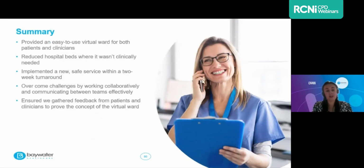So just in summary, the Gloucestershire COVID virtual ward was easy to use for both patients and clinicians. We did reduce hospital beds and still are, where they weren't clinically needed. We implemented a new safe service within a 2-week turnaround. And we overcame our challenges by working together. We had open communication all the way through, and still do now. We've made some great relationships with the ICB and some of the clinical leads over in Gloucestershire.